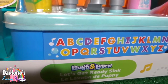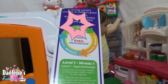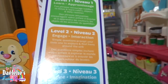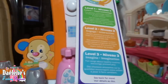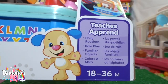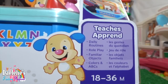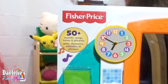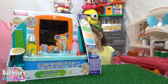It also has the alphabet. This sink also includes three levels. Level 1 is for learning. Level 2 is for engagement or interaction. And level 3 is for your imagination. So your kids can also do daily routines, role playing, or get familiar with the objects and colors and ABCs, which is awesome. It also includes 50 sounds and songs and phrases. So Daelene, are you ready to open your sink?